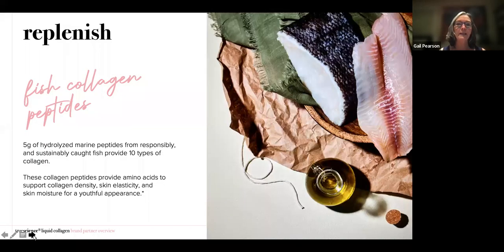I'm going to talk a little bit about the replenishment. And basically, the amino acids in this collagen are coming from fish collagen peptides. And so they're very small hydrolyzed proteins that are responsible. It's sustainably sourced fish. It provides 10 different types of collagen. And as I said before, the amino acids are the building blocks for collagen, and it provides these for the collagen production.